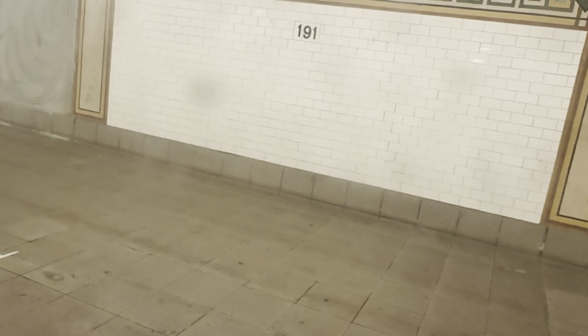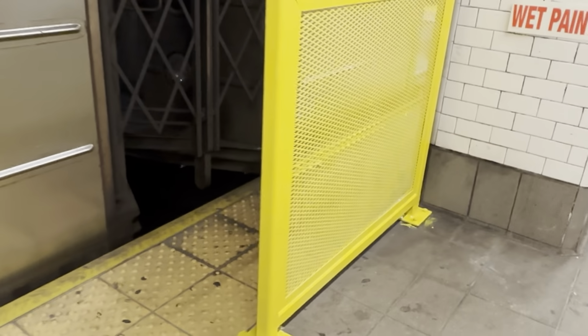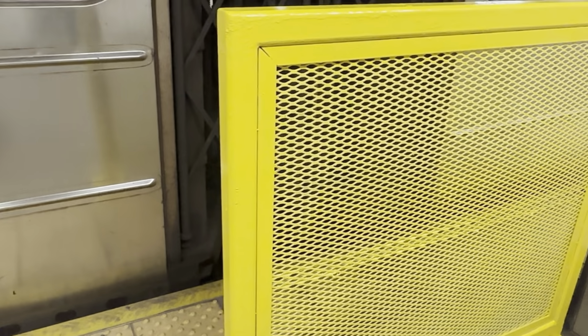On the one train, there are no moving parts on these barriers, so they're a little simplistic looking. It looks very homemade, just welded standard parts. I mean, these are so new that they still have wet paint signs on them.